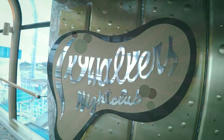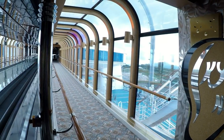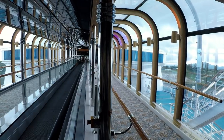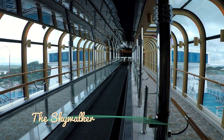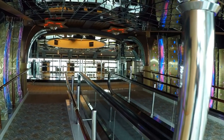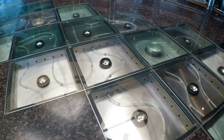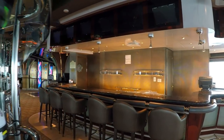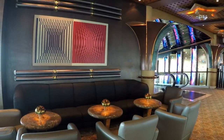Up on Deck 18 is Skywalker's Nightclub. This top-of-the-ship hotspot is ultra-modern and offers panoramic views. In the evenings, stargazing here is a must, and the colorful neon dance floor inspires cruisers to get up and move to the music. This is one of my favorite places on the ship and is a great spot for a pre-dinner drink.